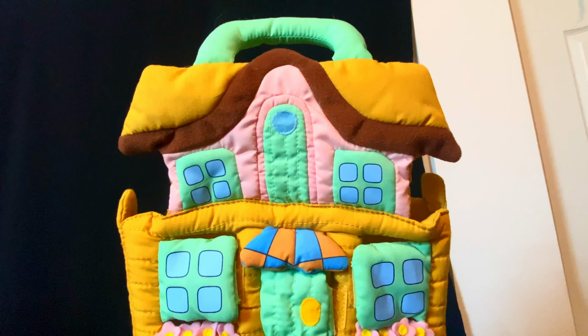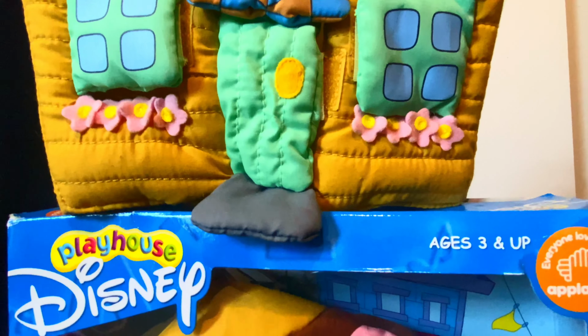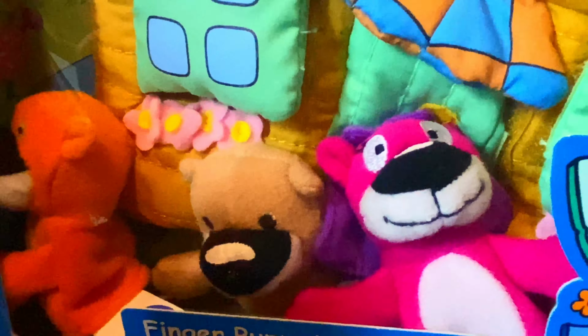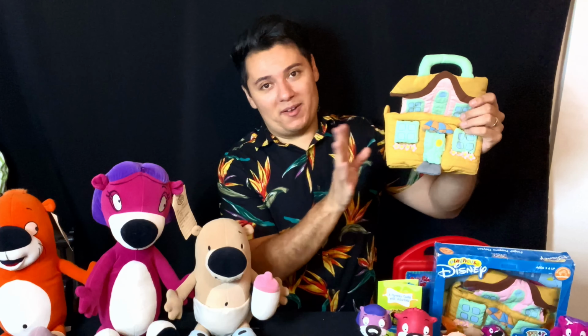Up next, we have this really, really fun puppet collection. I actually had this one. This is my original one, and this is one that I rebought because I wanted the box. I'm that person. So this is like a little finger puppet set, and this is the house. Look how cute it is. It has like a little stand, and as you'll see in the box, it has little backgrounds. They don't make toys like this anymore. This is their house, by the way, and it's a little boat.